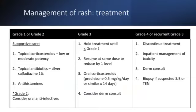In terms of the management, if we have a lower grade, grade 1 or 2, we're most often going to use a topical corticosteroid, so either hydrocortisone or something like triamcinolone or clobetasol. We can also consider a topical antibiotic like silver sulfadiazine. And if they have itching or discomfort, antihistamines. If it's a grade 2 and it looks a little nastier, we can also consider an oral anti-infective or some sort of antibiotic to help manage.